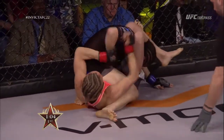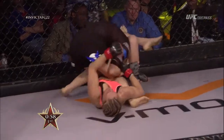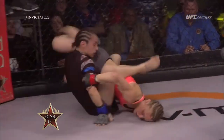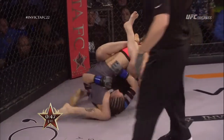And I actually think attacking that wrist is a good idea. Ashley Cummins needs a position to base from. I don't think her neck is trapped anymore. Well, I think her neck is trapped. I don't think her neck is in danger of being choked. And she is now nicely done by Amber Brown. What a technical exchange here on the floor. Yeah, she had great composure right there.